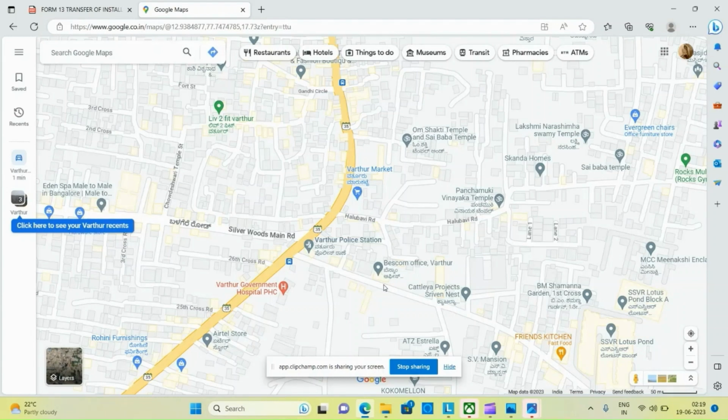On the first floor, this is the BESCOM office which is under construction. Now you have to take these stairs on the side of this building, go to the first floor, and when you reach the first floor, there is a gate which is facing towards this road, which means the gate is here. You have to get inside.